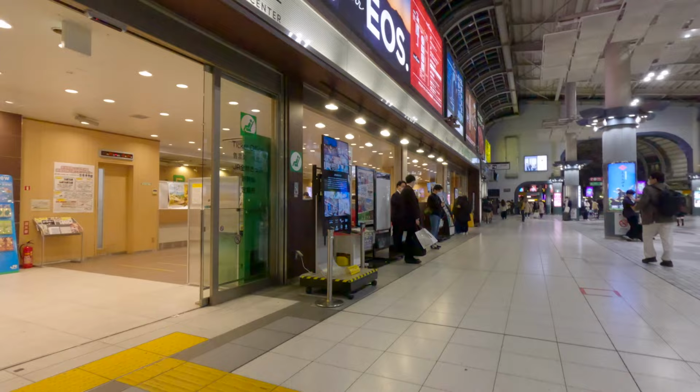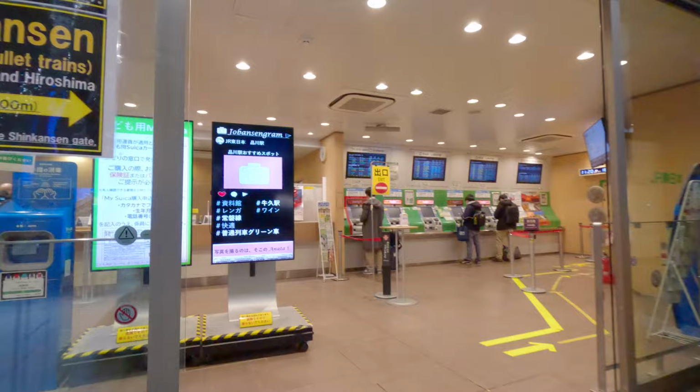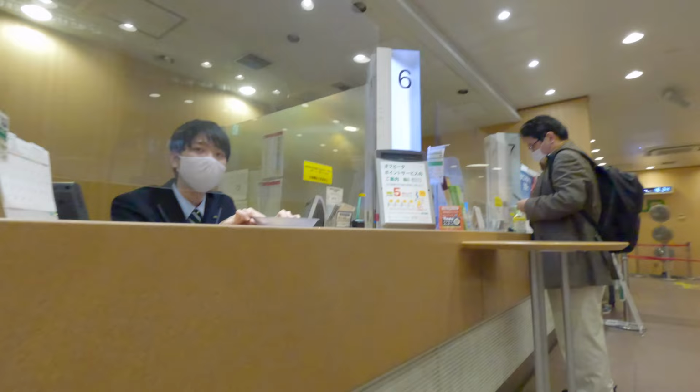Yeah, ticket office. Here we go. Hallelujah, we made it. So I'm gonna pick up the JR pass and then I'll take the high speed train. Hello. Is this where I pick up my JR pass?